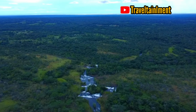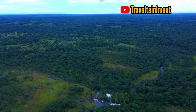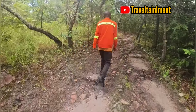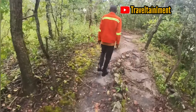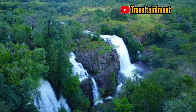Ntumbachushi Waterfalls has got like 6 levels. So we are from level 1, we are now at level 2, where there's another curtain of falls. Then we'll go to level 3, then to level 4. Let's watch the video. Zambia is beautiful. And all these levels, they are going up, up, up, up. Let's continue watching the video.